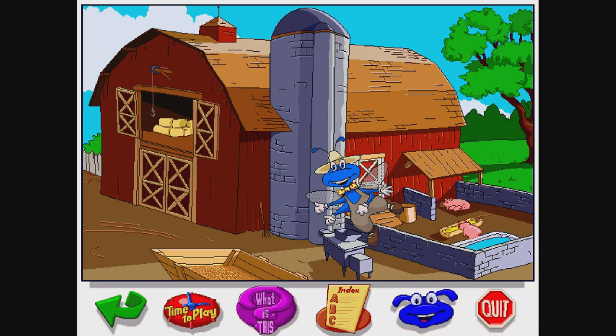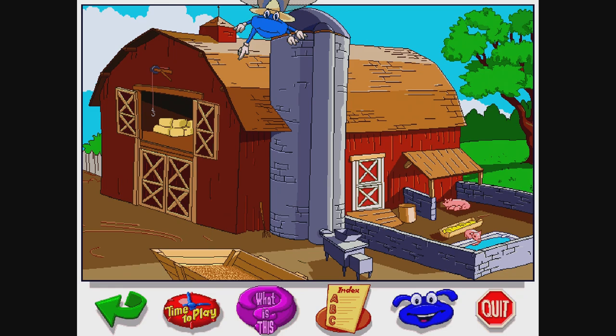There's lots of work to do on a farm. The barn, the silo, the pigs. Whew! There's plenty to check out here. Look! It's the barn!